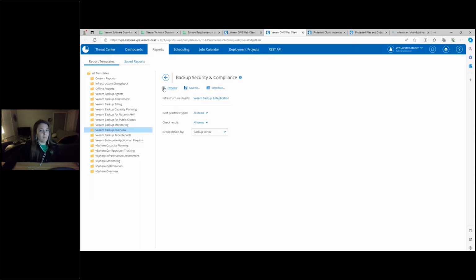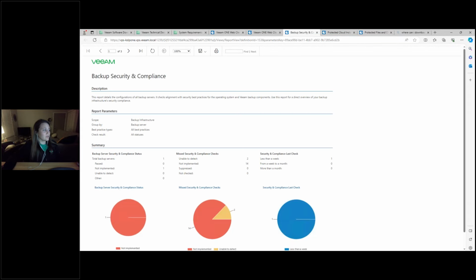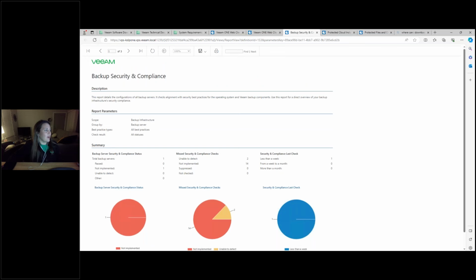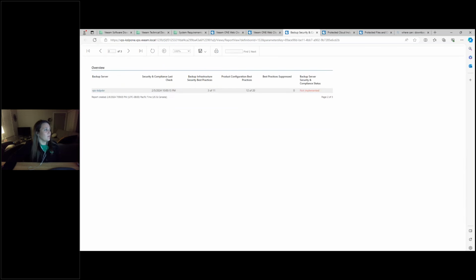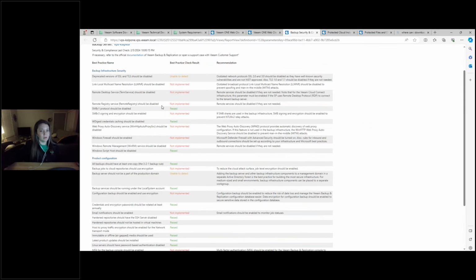So this can be really useful if you have multiple backup servers running in your environment, really adding all that information into one place. So if I go ahead and click preview, this is going to show me my backup server, how many best practices that I'm following, how many I'm not following, and when it was last checked. And then if I drill down into this a little bit further, you're going to get a list of the best practices that you should be following to make sure you're hardening your backup infrastructure, as well as any product configuration you can do and implement within your environment to make sure it's protected, right?